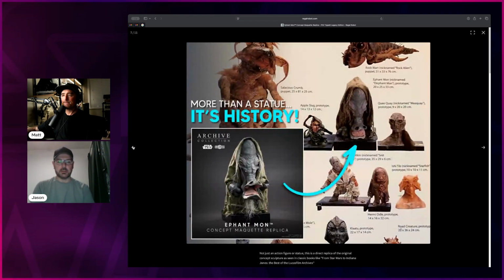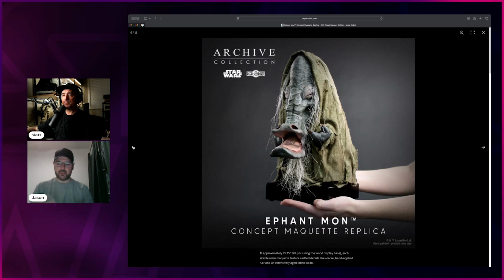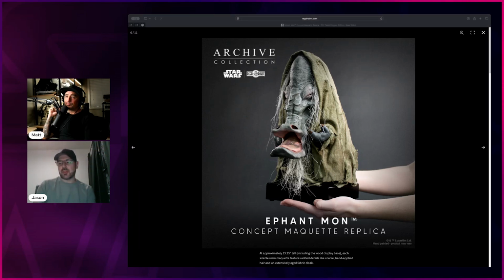So you're getting that same level of passion and overall love that the person who's assembling, painting, and putting this together has just as much feel for it as you do. So that's again just an overall perfect package, perfect recipe. The thing that's going to be difficult about this piece, sometimes I see some of these maquettes, and we mentioned you can go to the website. Not all of them are sold out.